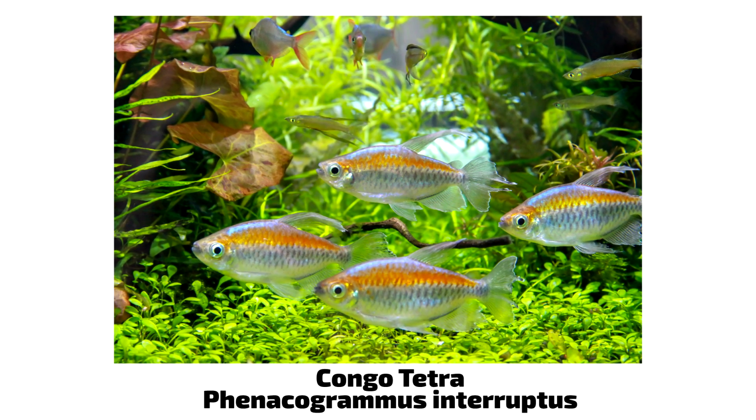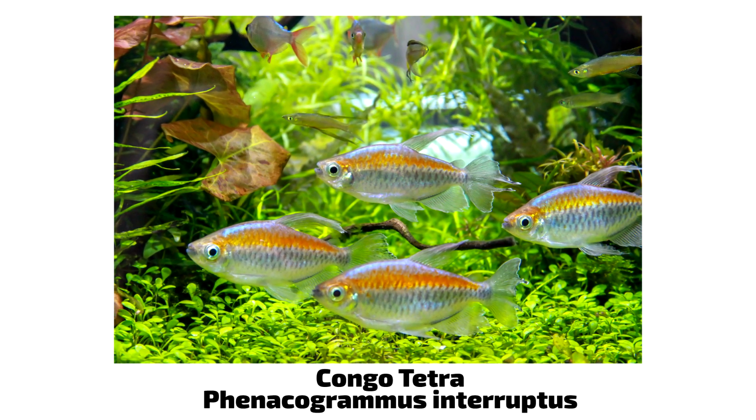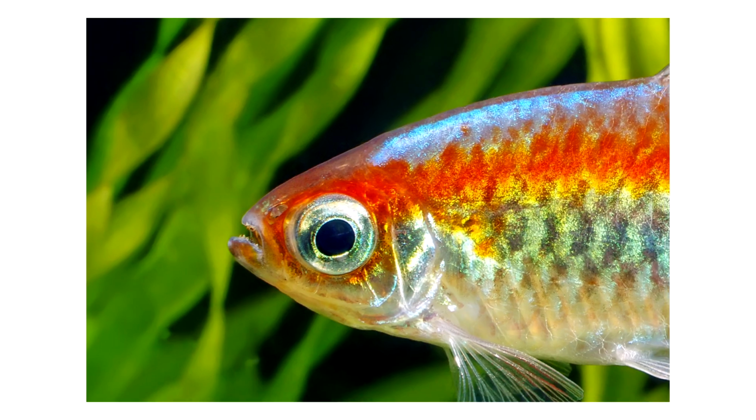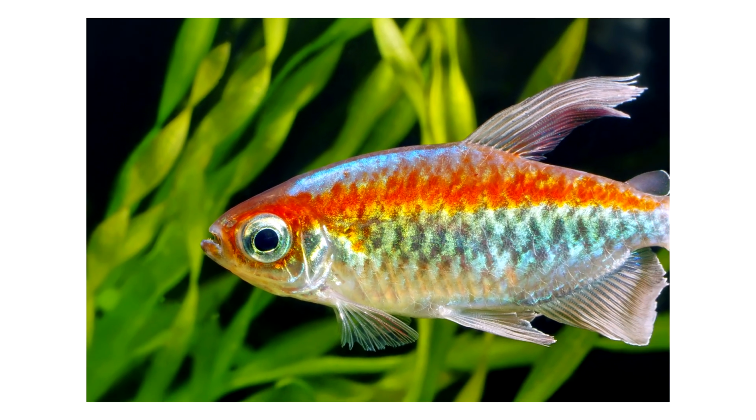Next, one of my absolute personal favorites is the Congo Tetra. So it's a tetra, but being that it's from Africa, it likes harder water, it likes higher pH, that kind of stuff. So it tends to thrive. Yes, it's a bigger tetra, and it's got some teeth on it, and yes, it has a big appetite, but they're gorgeous, especially the males.